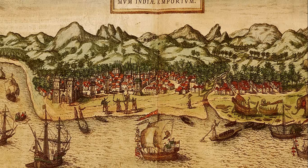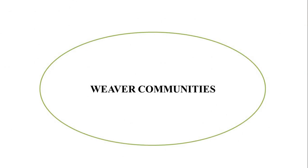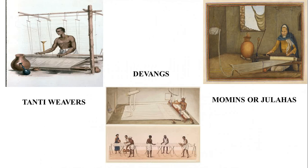Now let us talk about the weaver communities of India. Weavers often belong to communities that specialized in weaving. Their skills were passed on from one generation to the next. The Tanti weavers of Bengal, the Julahas or Momins of North India, Saleh, Kaikolar and Devangs of South India are some of the communities famous for weaving.